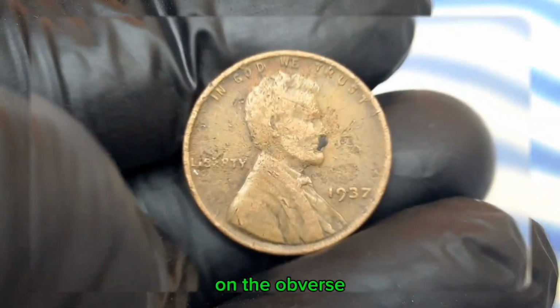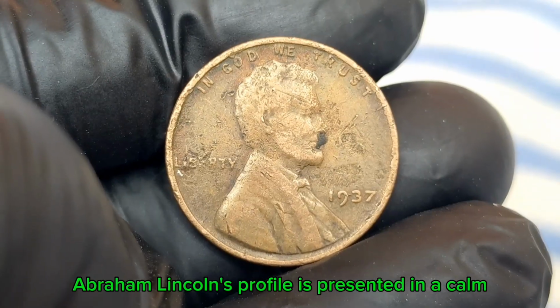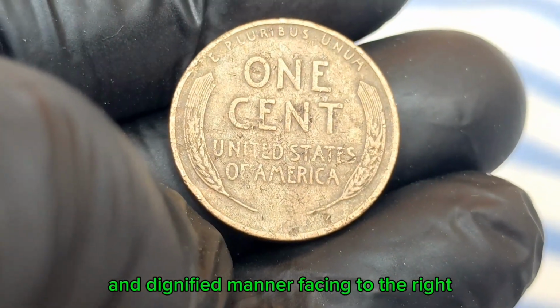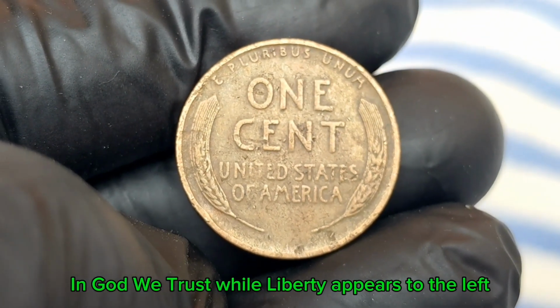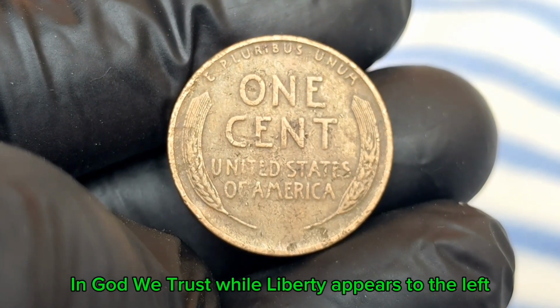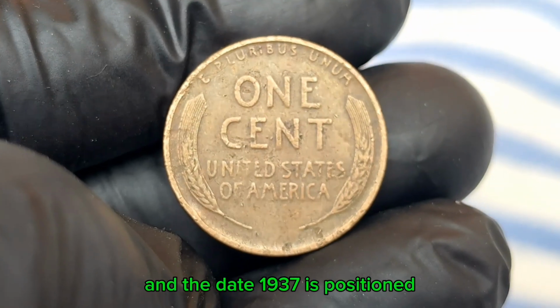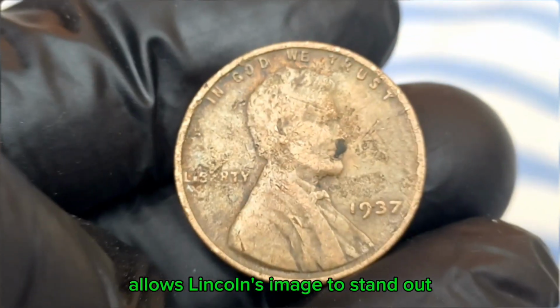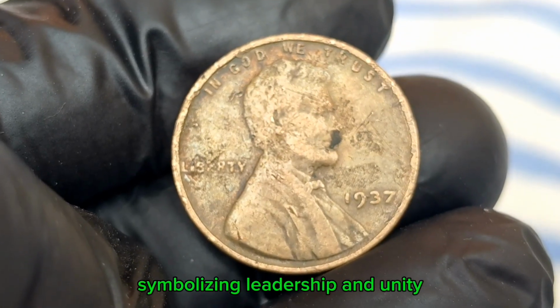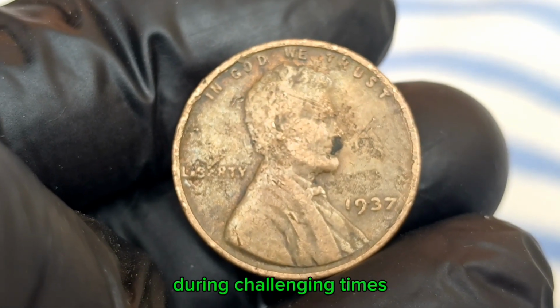The design of the 1937 wheat penny continues the iconic style introduced in 1909 by Victor David Brenner. On the obverse, Abraham Lincoln's profile is presented in a calm and dignified manner, facing to the right. Above his head is the inscription, "In God We Trust," while Liberty appears to the left and the date 1937 is positioned to the right. The simplicity of this design allows Lincoln's image to stand out, symbolizing leadership and unity during challenging times.